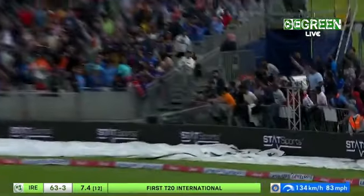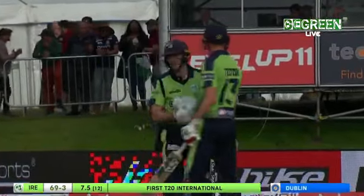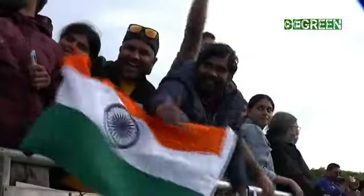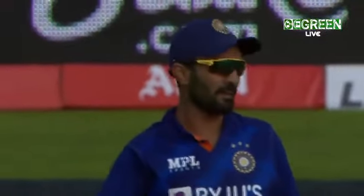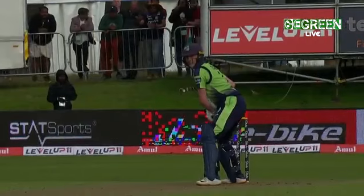Well, Tucker's done him again. 2 consecutive maximums, and Ireland were 22 for 3. And they're now rolling that score on. Yeah, two maximums from Lorcan Tucker. We talked about the need for the Irish boys to get a move on, and they've certainly put their foot on the accelerator. Bowled hard into the pitch. Lorcan Tucker keeps his shape, deposits that ball 77 metres into the breeze, and the crowd go wild.